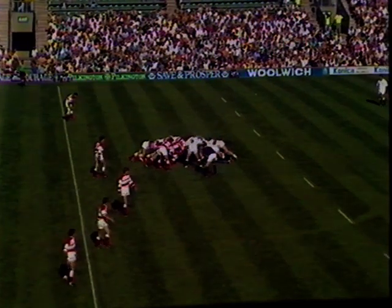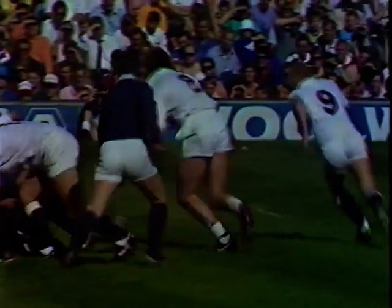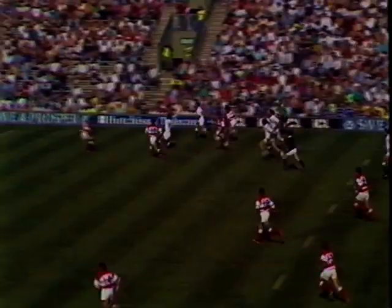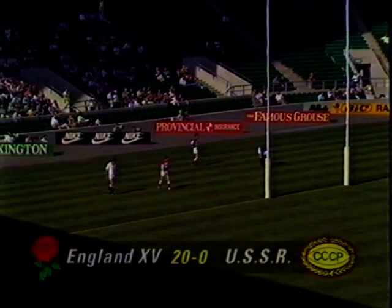Relief for England to get away with the scrummage, and in their favour. Mike Teague, Hill, inside pass to Andrew. It's a good move, that the back feed. Underwood away, scorching home, and this time under the posts for his second try, and that was a perfectly executed blindside play.